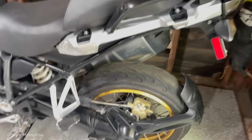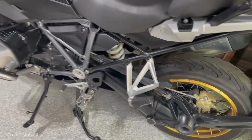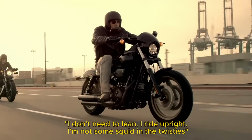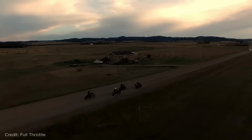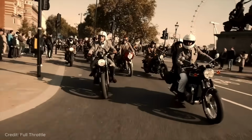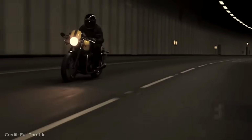You got riders out there treating untouched chicken strips like some kind of achievement, as if never leaning their bike means they're smarter or safer. "I don't need to lean, I ride upright. I'm not some squid in the twisties." That's not cautious, that's clueless. Now don't get it twisted, this isn't about flexing your lean angle or scraping pegs for internet points. But if your tire edges are collecting dust while your center's worn down like a pencil nub, all you're doing is proving you never learned how to ride your bike properly.